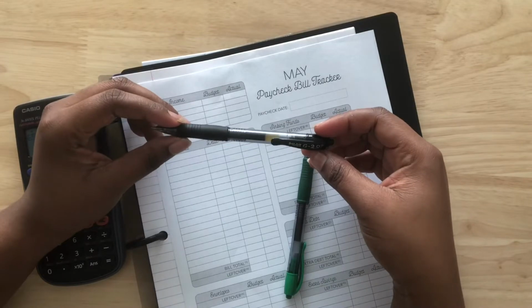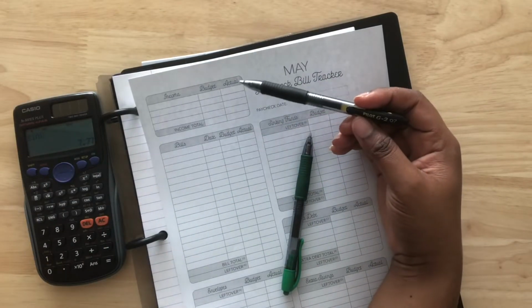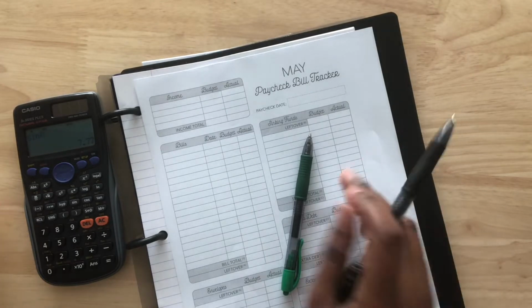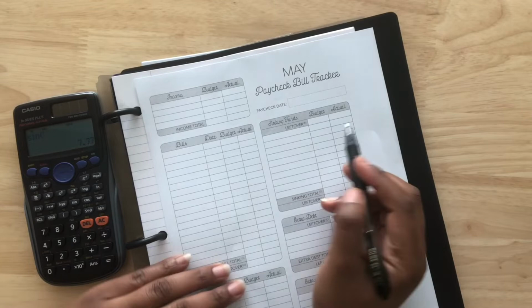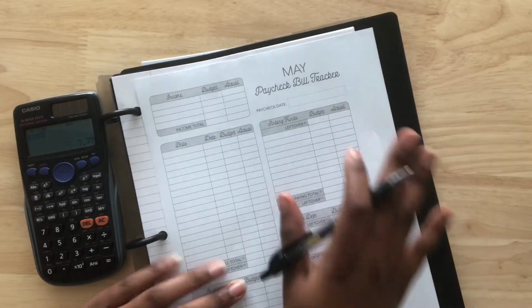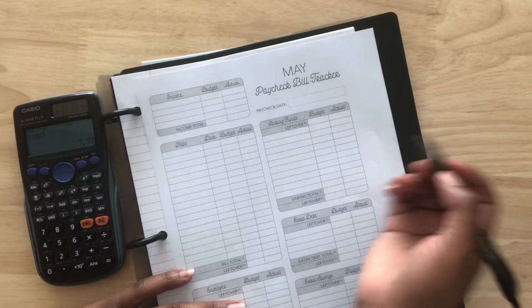So yeah, I couldn't find my Pentel. So I'm going to be using this Pilot G2 07 pen. Actually, my Pentel's in my car, but I don't feel like going for it. It's all the way downstairs. So anyways, let's get started on this paycheck bill tracker.